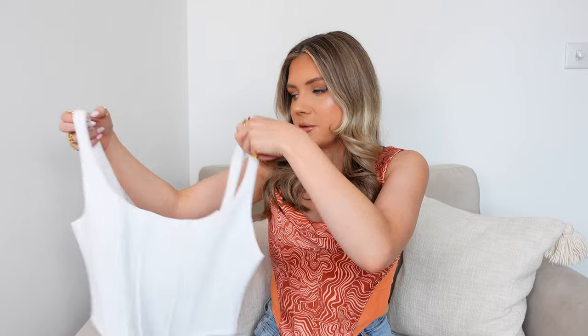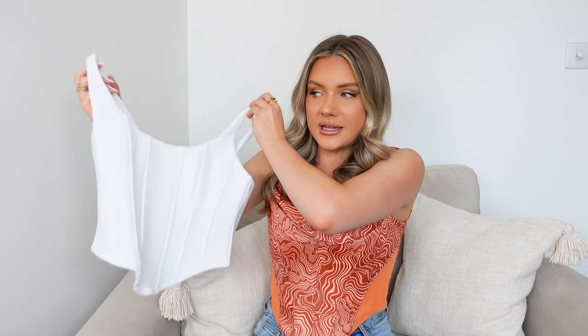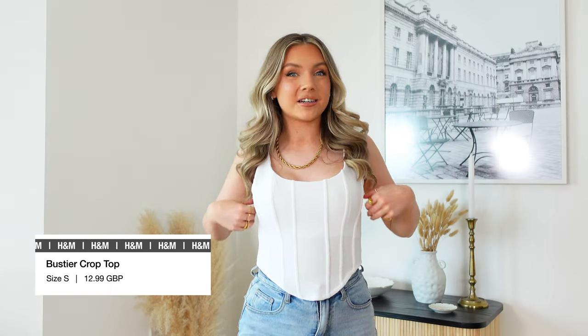It's got a bit of elastic at the back, which is quite nice, so hopefully it will be nice and comfortable. I've seen quite a few people wear this on Instagram and they look amazing. So I am very excited to try this on. We are off to a great start.